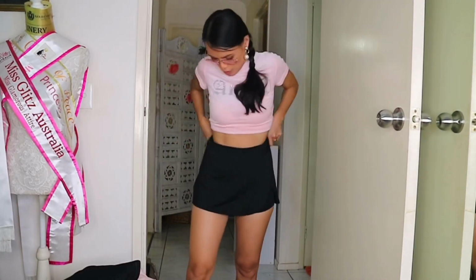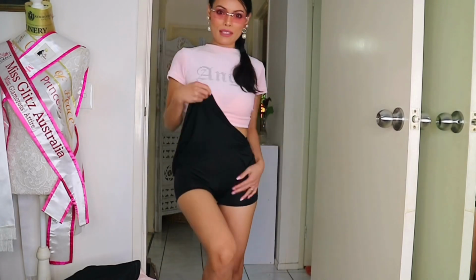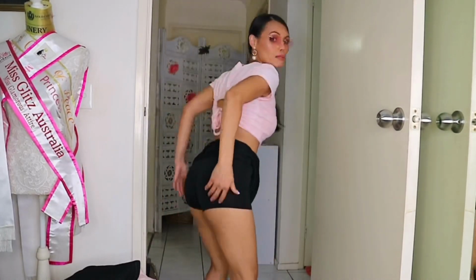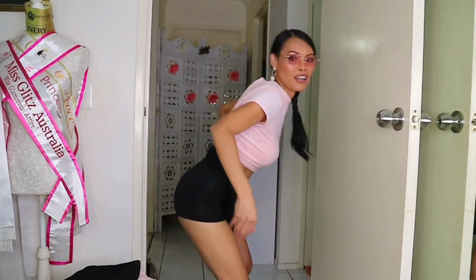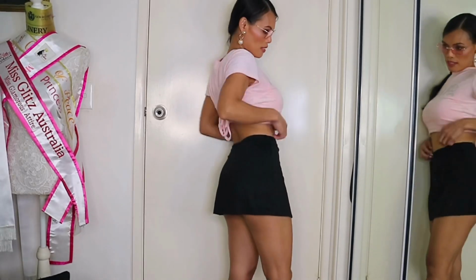Oh my god, I'm excited with these skirts. Like, they all fit me nicely, you guys. Okay, so basically this one has built-in shorts, which is good. So when you jump, you don't have to worry because it has shorts on. Oh my god, this is so cool. I think this one is another tennis skirt. Yeah, and it has this slit on. It's super sexy.